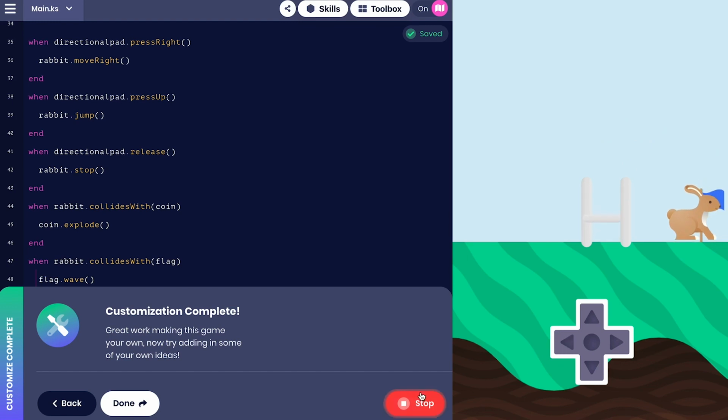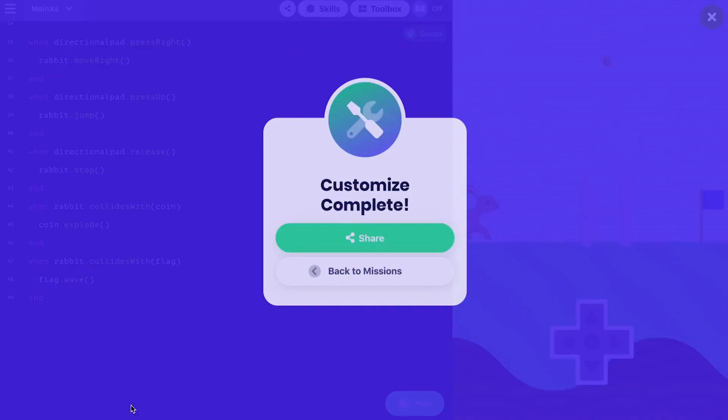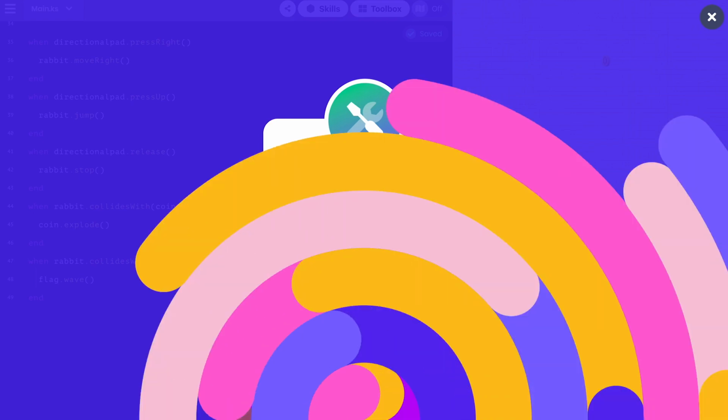Hooray! Well done! You've just completed the level 2 intermediate mission, high jump. Well done, great job. Now we're going to head on over to the toolbox where I will show you all of the different special powers that our objects have. Let's go!